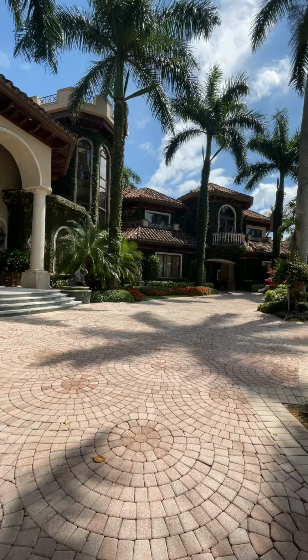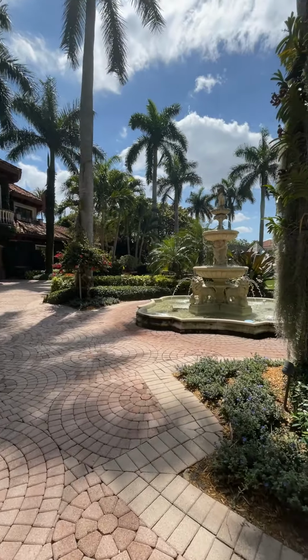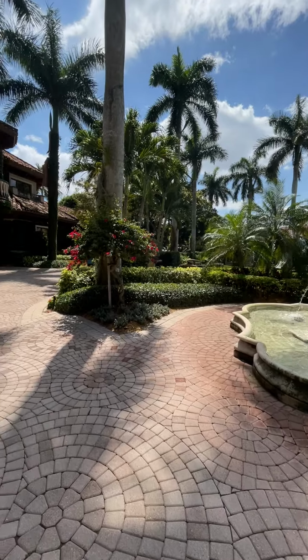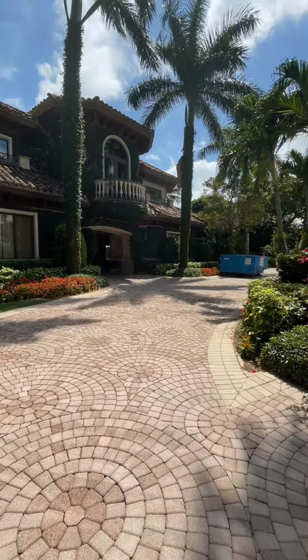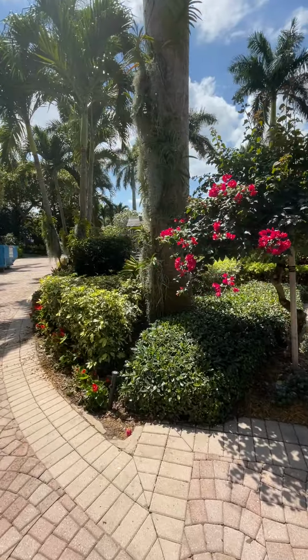Welcome to the new home that we have in Palm Beach Gardens. This home is absolutely incredible. Deja Vu will be having the auction Monday, April 12th. Everything will be for sale. Unfortunately, the house is being torn down, so everything will be available.